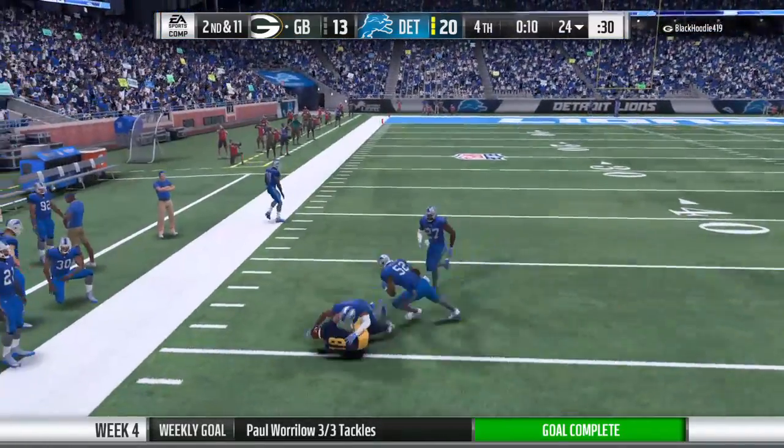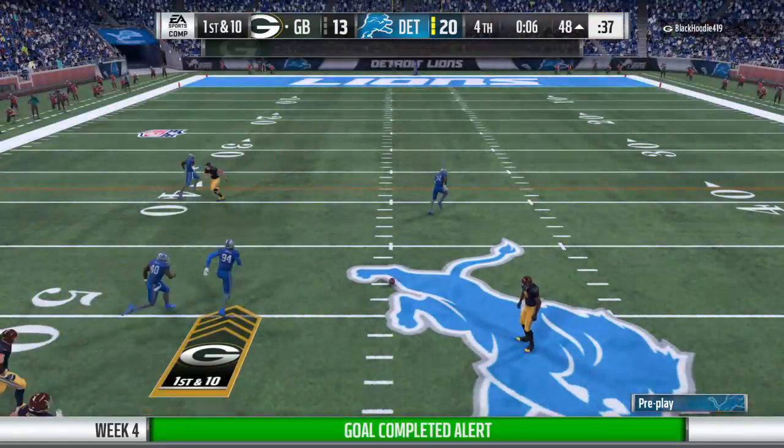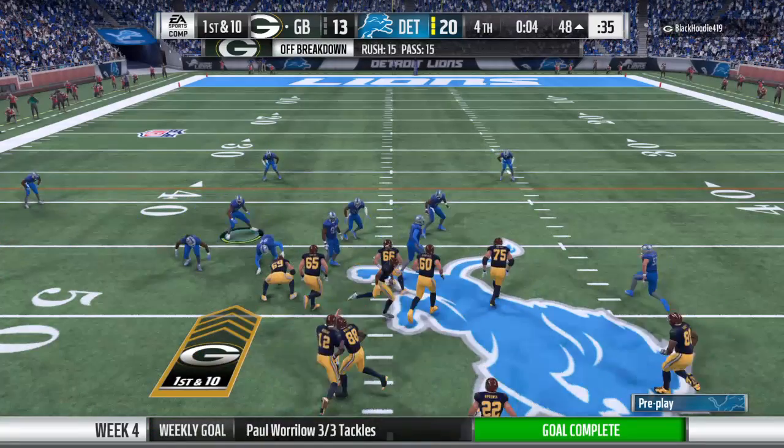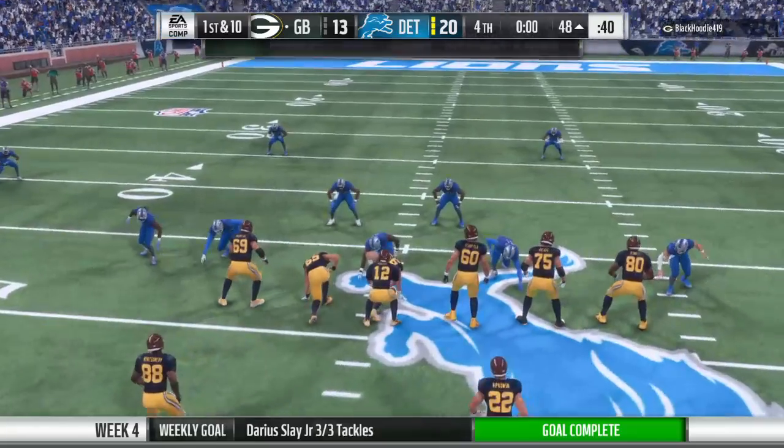Caught left side by Cobb. And he is going to be knocked flat on his back. Oh, a big hit near the 48-yard line. A really good pickup of 28 yards.